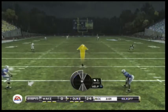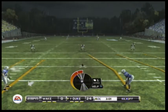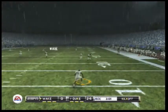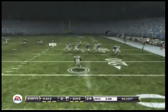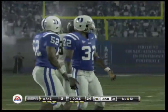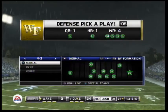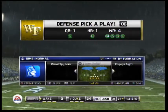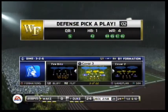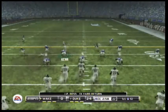Wade looks ready to kick this one off. Ross fields it at the 11, and he makes it out to about the 24-yard line. So now both teams come trotting back out onto the field. The offense will take over at the 24.